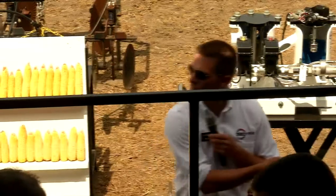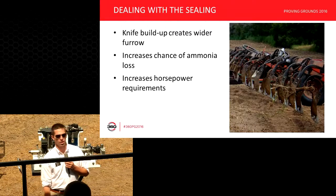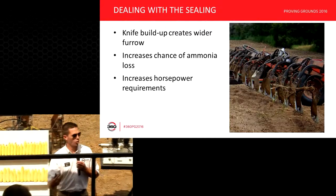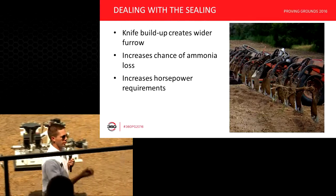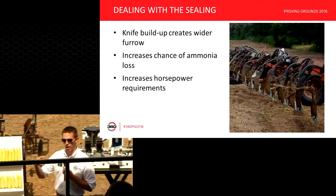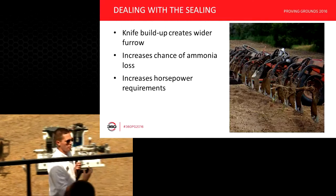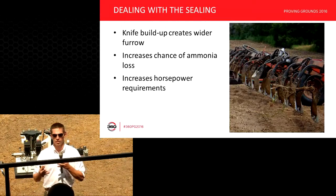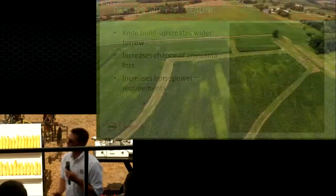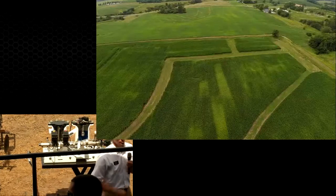Well, in the past, everybody has a claw hammer in their toolbox, right? You change tanks, you run around, hit every shank with the claw hammer, knock the mud off so that knife can go back and do what it's supposed to do, lift and seal. But get back in the field, 5-10 acres down, you get that condensation building up in the knife, the mud clings to it, and now you get that buildup. So now we're opening that furrow again, and we're requiring more horsepower to pull that toolbar through the field. So we've got to look at ways that we can reduce that expansion zone and seal anhydrous a lot better.